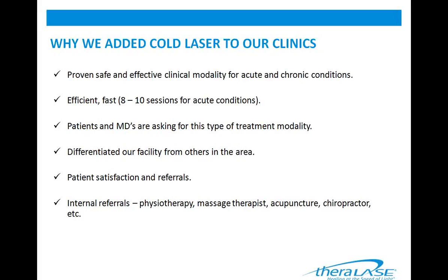And that leads into the next point: if the patients are satisfied, they're then going to feel comfortable to refer their family members and friends. Also, we've noticed we're starting to generate more internal referrals since we've got our laser unit on board.